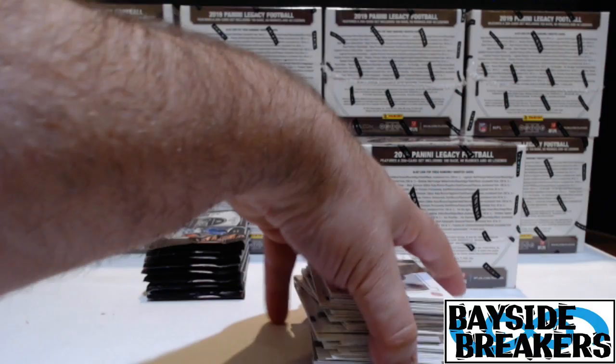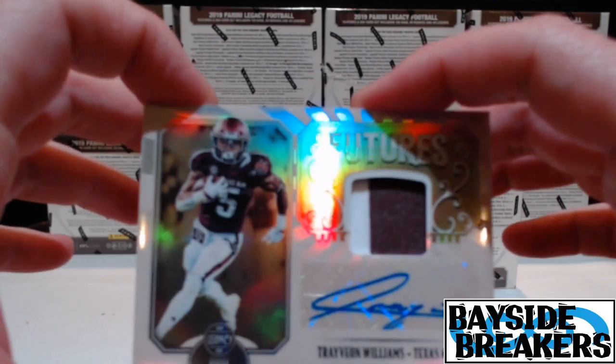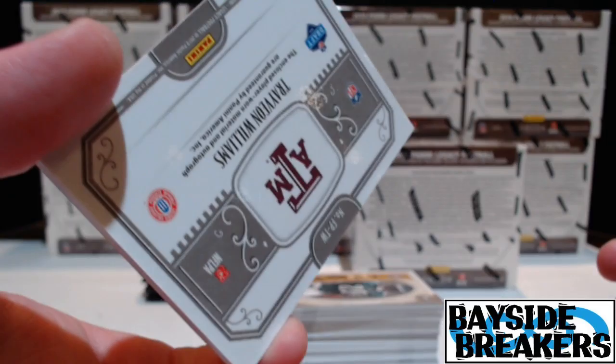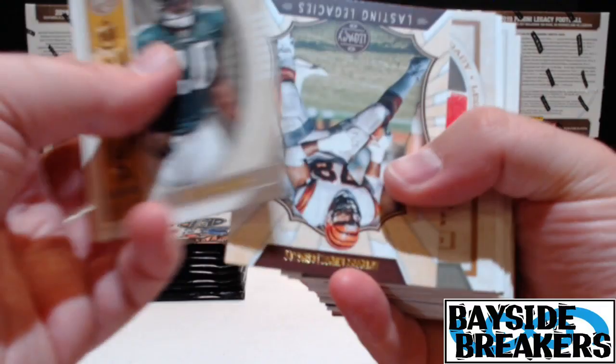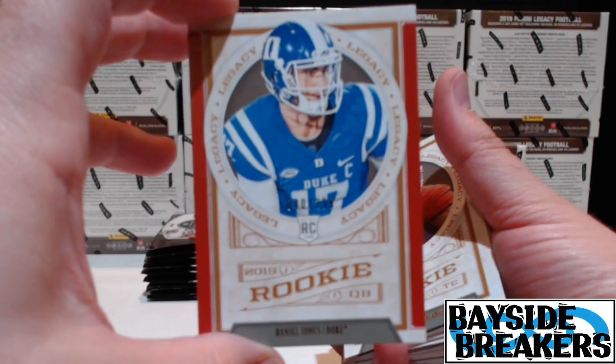All right, first half of box three. What do we have here? For the Bengals, future patch auto, Trayvon Williams. That's going out to the Bengals. That is not numbered. Nice rookie patch auto. Got a red rook here. It is Daniel Jones, going out to the Giants.